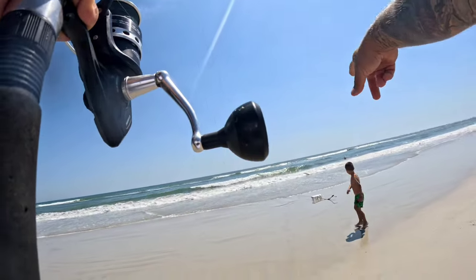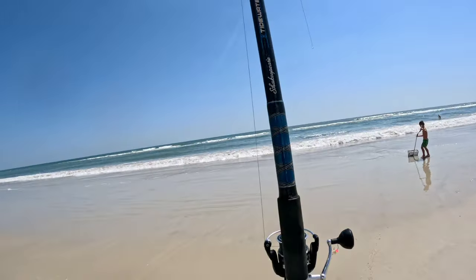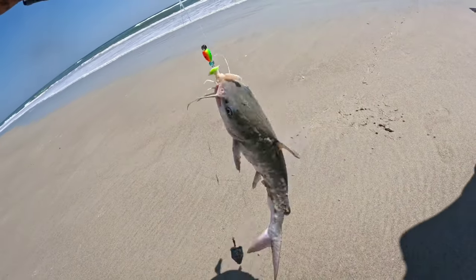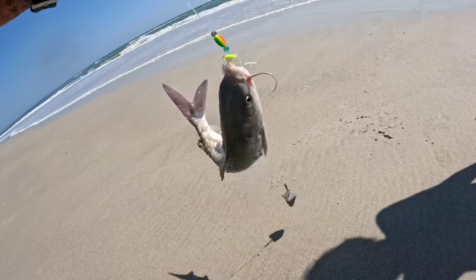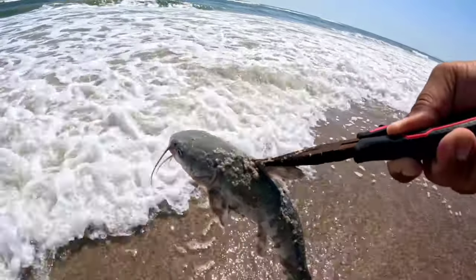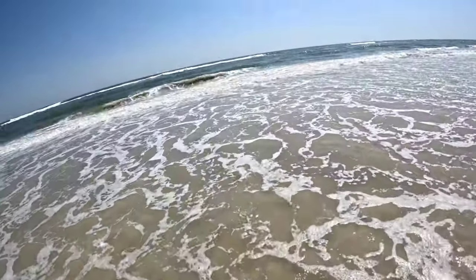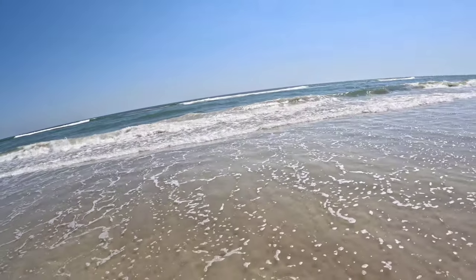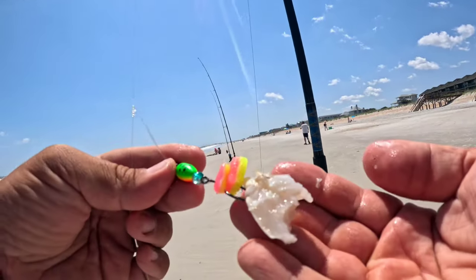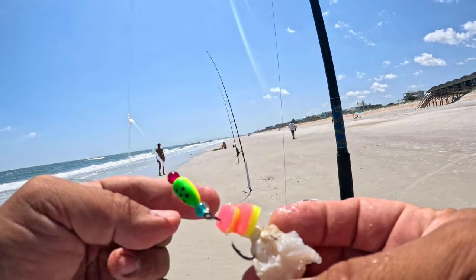Nope. Pick up that. Really? We come here with the live blue crab and this is the first fish we get on? This is not a good start. Get this guy back. Just like that. There's no need to hide the hook. Make sure the hook is showing. All right.